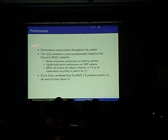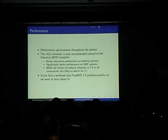So performance I, of course, covered in great detail, and really there have been performance improvements throughout the system. I'll just emphasize again that we have a new scheduler, the ULE scheduler, which I recommend instead of the historical scheduler. It's not just relevant for multiprocessor systems, it also has a lot better interactive performance on desktops, so really there's no reason not to use ULE, and if you find a problem with it, we want to fix it.